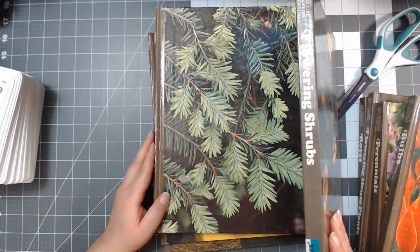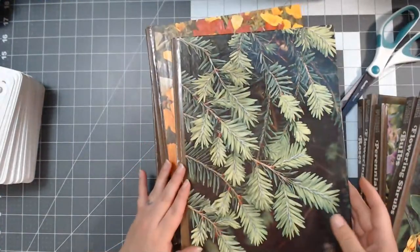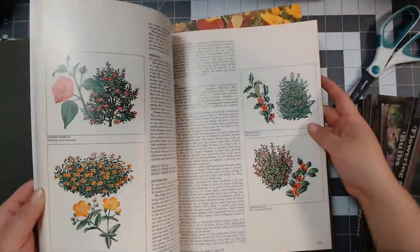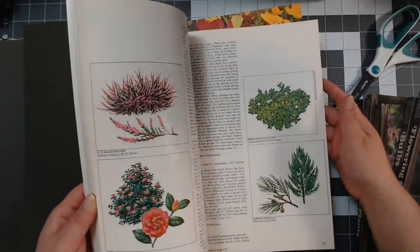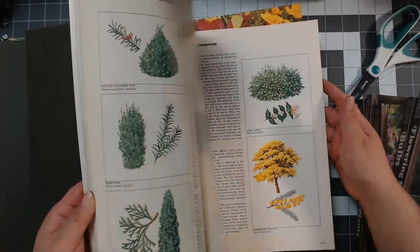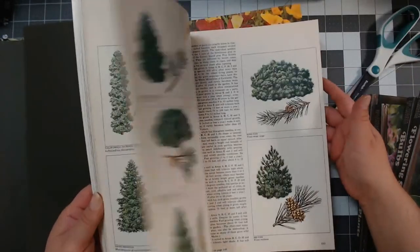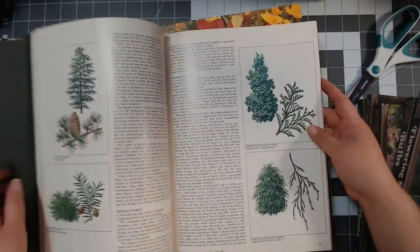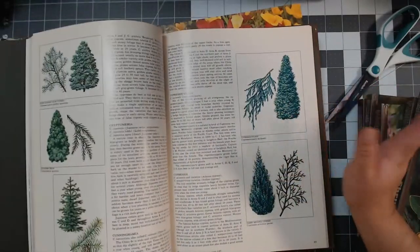This one's about flowering shrubs and evergreens. Ugh, evergreens. Maybe for Christmas. This would be a good stash for Christmas. Oh, they mean this kind of evergreens. I thought they meant Christmas trees. They do have some Christmas trees, so maybe I can use these for my Christmas journals. That would be an idea. It does look like a little Christmas tree, like even this.